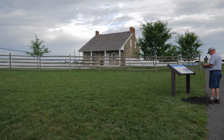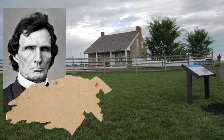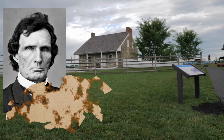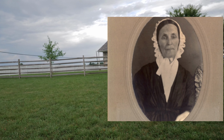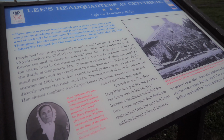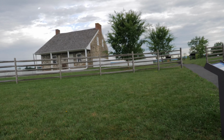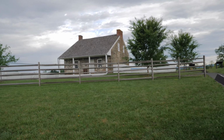So in the 1840s, there was a sheriff's sale, and a guy by the name of Thaddeus Stevens was able to buy this house, and he partnered with a widow by the name of Mary Thompson. Mary Thompson was a widow, and she had some children. She had a little dog, and she lived in this house as a partnership with Thaddeus Stevens. She moved in here in the 1840s, and she was here at the time of the American Civil War when it kicked off, and she was also living here when the two armies collided here in Gettysburg, where ten roads intersected along the Chambersburg Pike.